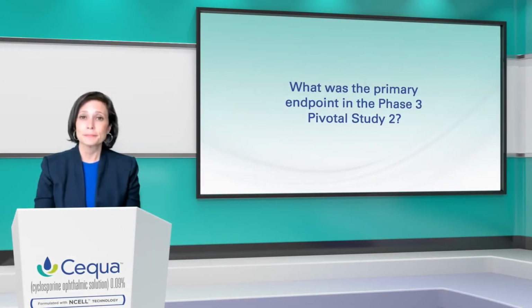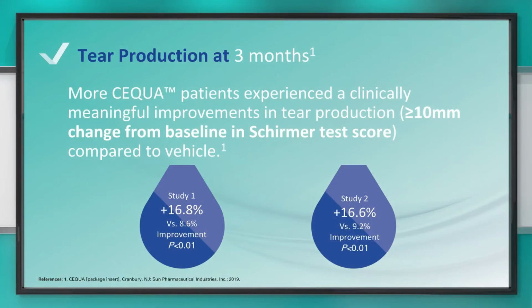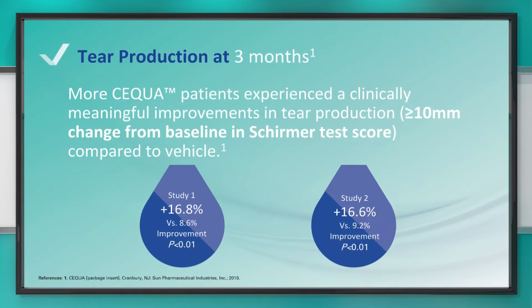We've established that Cequa has an innovative delivery, but what was the primary endpoint in the Phase 3 pivotal study 2? Phase 3 evaluated the safety and efficacy of Cequa in the treatment of dry eye disease. The treatment duration was 12 weeks, preceded by a 14-day vehicle run-in period. The primary endpoint for Cequa is that patients experienced clinically meaningful improvements in tear production. 16.6% of patients using Cequa had an increase of 10 millimeters or greater from baseline, while only 9.2% of those using the vehicle experienced the same increase.